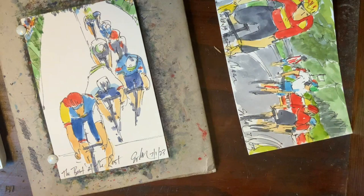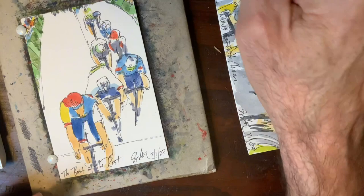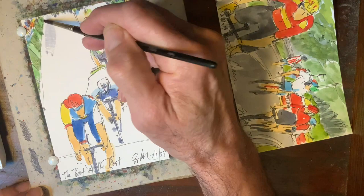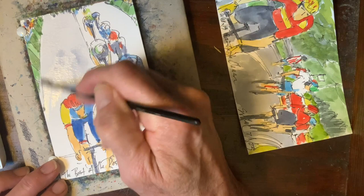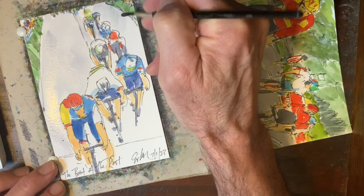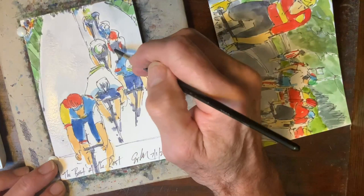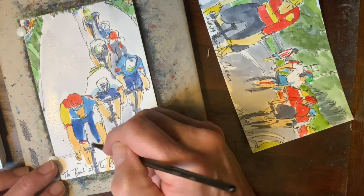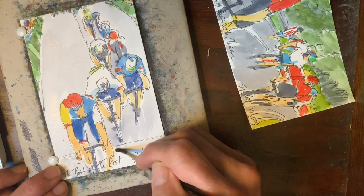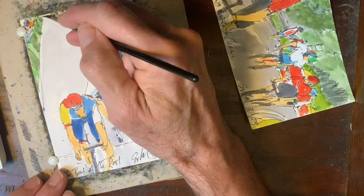So all I have to do now is lay in the background. It's overcast, so there's not real strong shadows. Sometimes the shadows can be a real helpful element to the painting, but it doesn't really exist in this, so it's just going to be an easy wash for the road surface. And that will help pop the white of Sagan's jersey. And you can notice that I'm taking my brushstroke trying to follow the roadway as well, so that as you see brush strokes, it helps give you that sense of speed and direction.